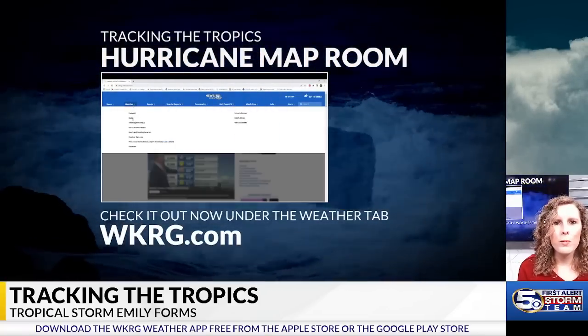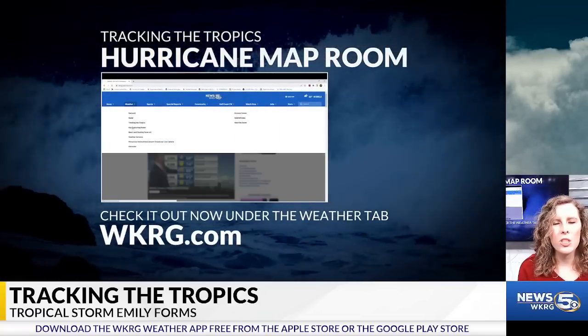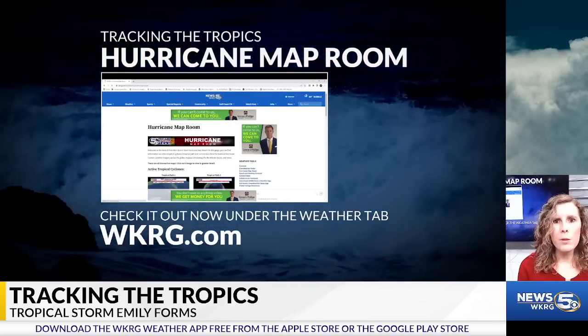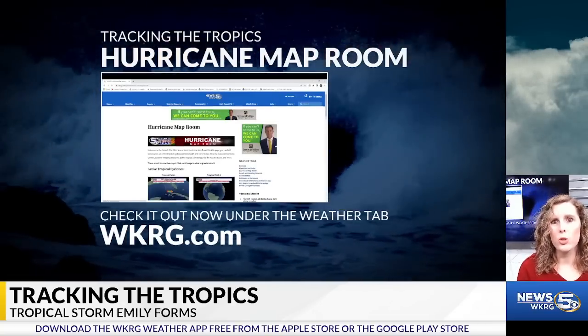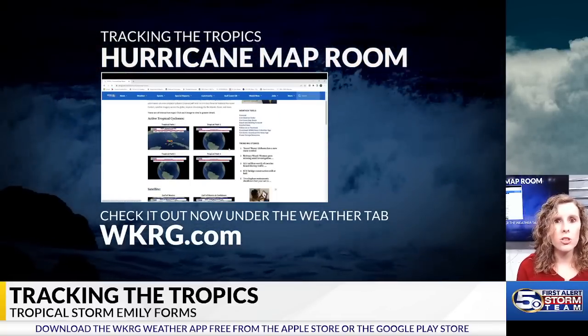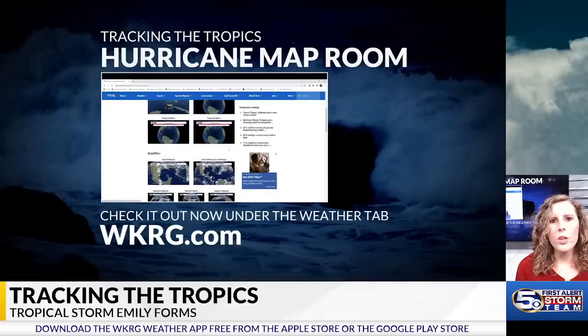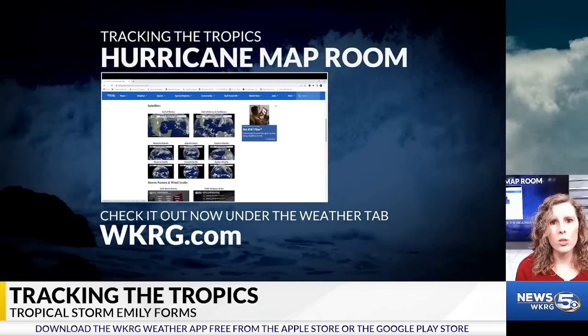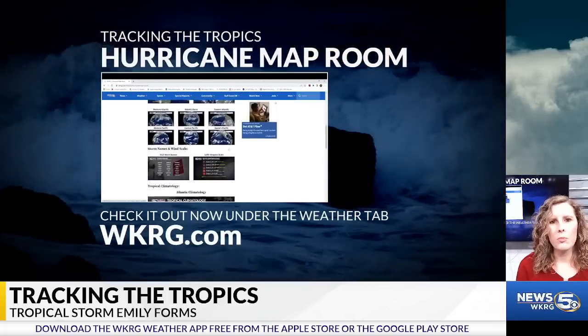Well, don't forget about our hurricane map room. You can go to our website, WKRG.com. Just click on the weather tab and you'll find the link for the hurricane map room. This will be the web page that is tracking all the storms that we're currently tracking right now in the Atlantic Basin, and it also provides valuable information and resources for this hurricane season, especially since we're heading closer to peak hurricane season on September 10th.